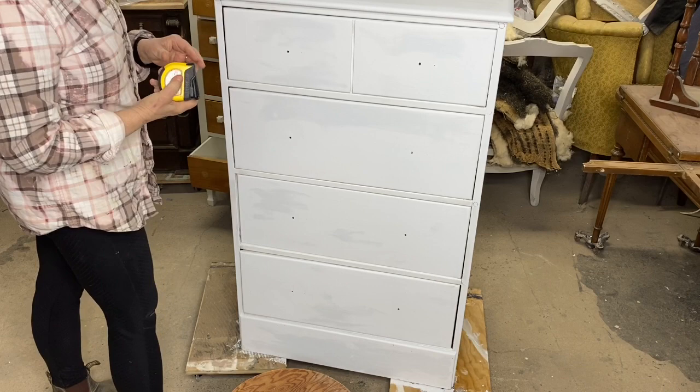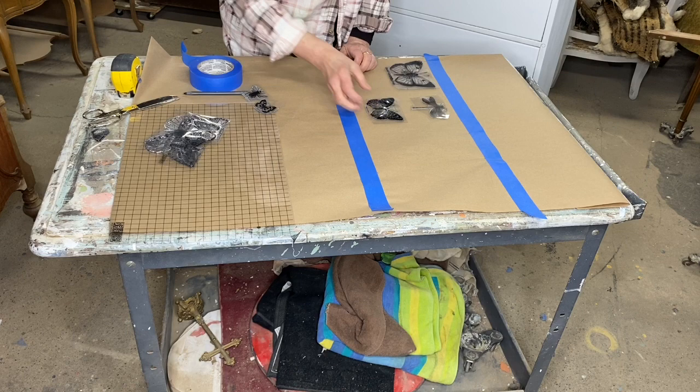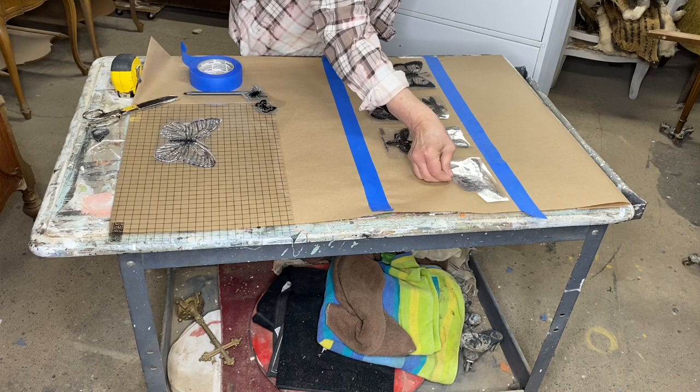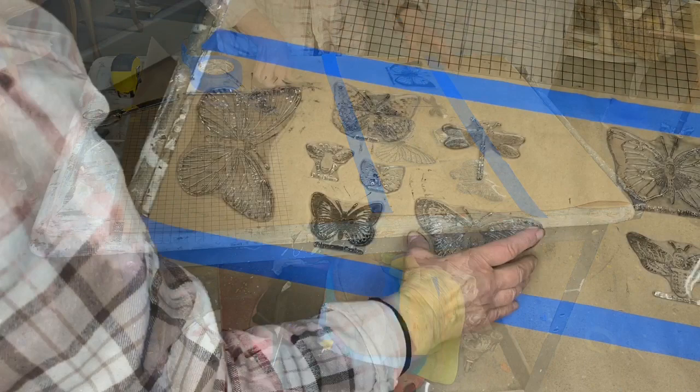Once the dresser was completely dry, I measured each of the drawers and then made a pattern on some brown craft paper. The drawer pattern will help me to lay out my butterfly stamps so that they fit each of these drawers appropriately. I was careful to arrange the butterflies differently on each of the drawers.